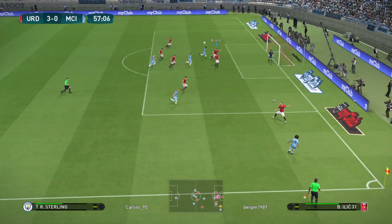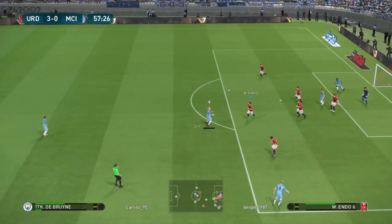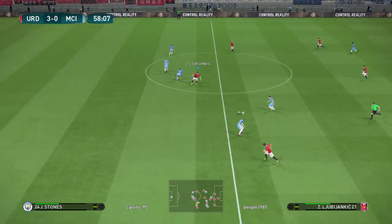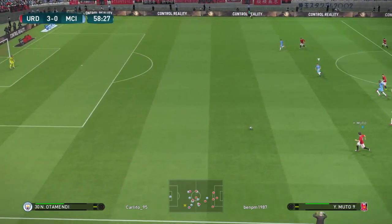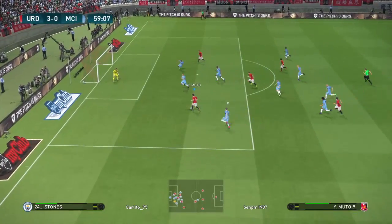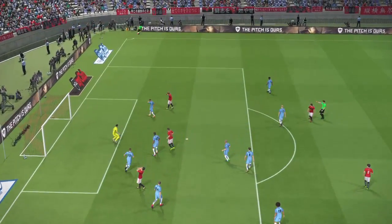Out wide to the right. Now the cross. The defence can get it clear. Out to the left it goes. Now here's the through ball. Chance! Can he put it away?